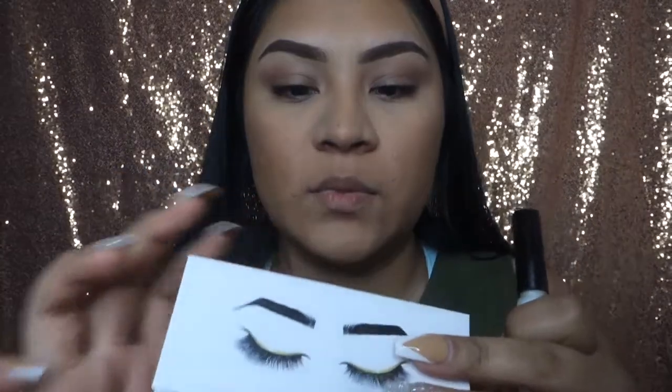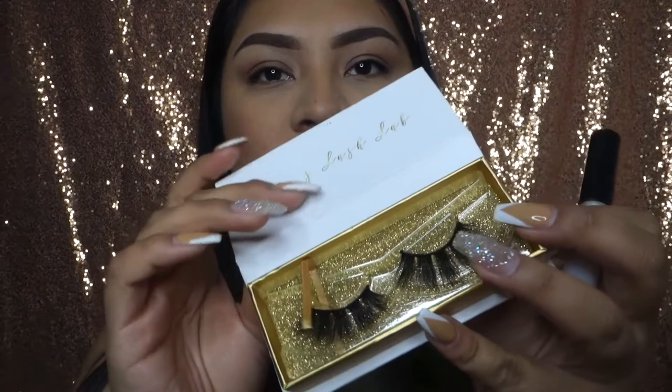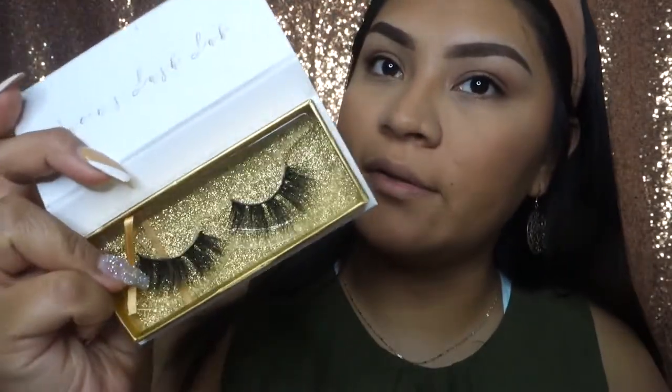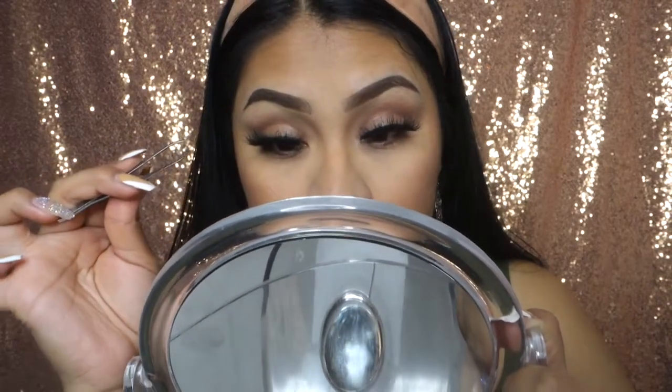Okay, for lashes, I'm gonna be using these ones, and they're from Queen's Lash Lab. And this is what they look like, you guys. I have them in three different styles, but these lashes are everything. They are so fluffy and wispy, and they're just perfect, honestly. So let me just add some lash glue and then I'll put on some mascara. Do you guys see that? Okay, these are a bit exageradas for this look, honestly, but they are so cute. I'm telling you, these are so cute.